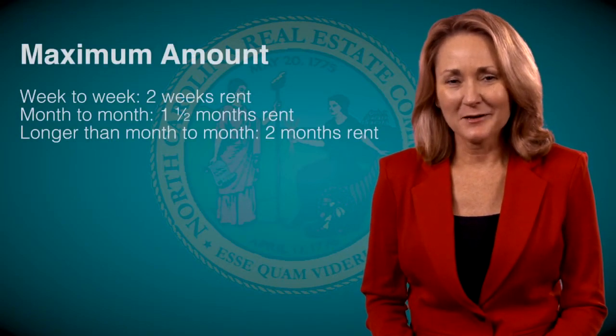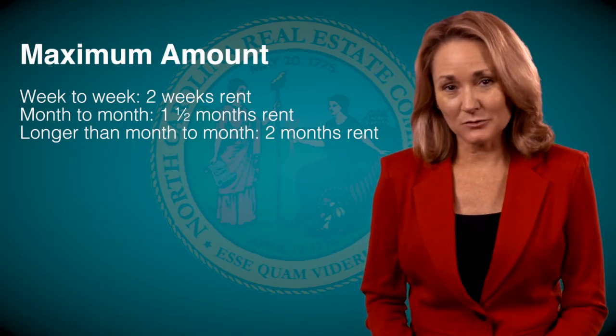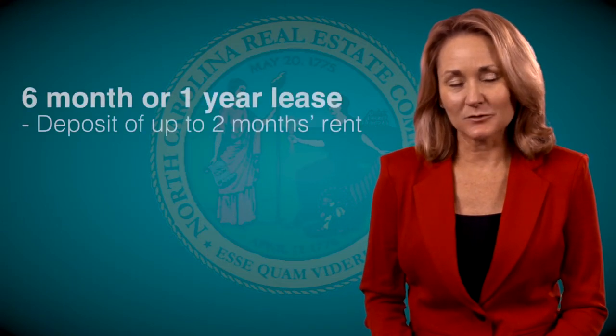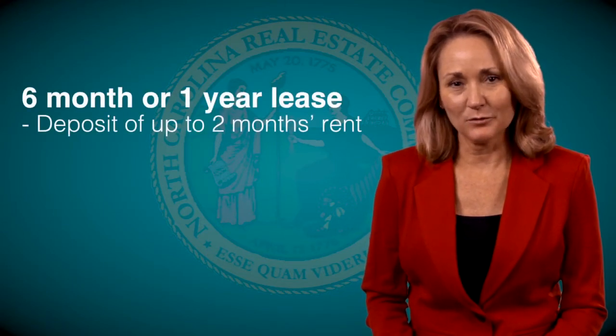The Residential Tenant Security Deposit Act allows owners to charge a security deposit of up to 2 weeks' rent if the tenancy is week to week, 1.5 months' rent if the tenancy is month to month, and 2 months' rent for terms greater than month to month. So, if a tenant signs a lease for 6 months or a year, for example, the deposit amount can be up to 2 months' rent.